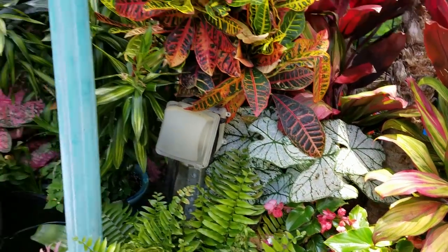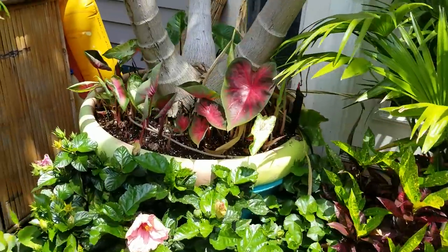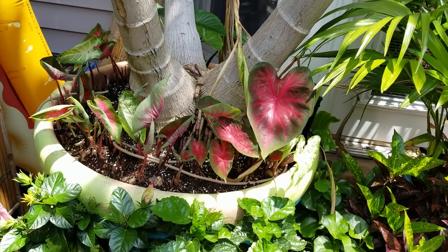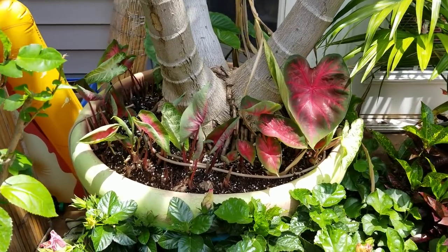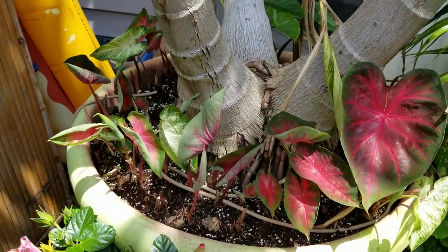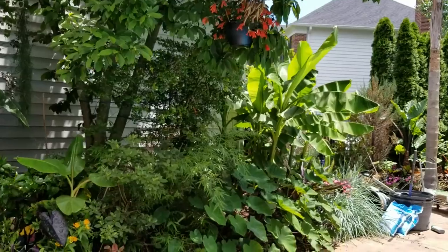Let's see how the caladiums are doing that I planted around that Alexander palm. Yeah, those have done a lot in just under 2 weeks. It's like 11 days. A lot of growth out of these. I am going to have to pull them before they root too deeply. That's another thing I want to show everyone. Let's go look at the next thing.